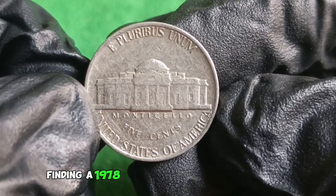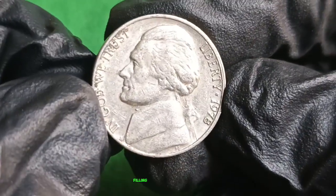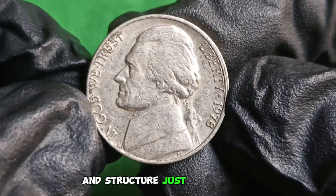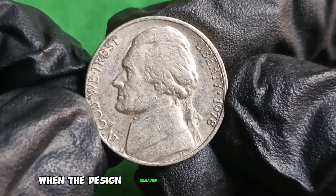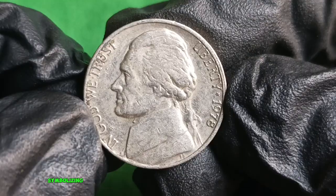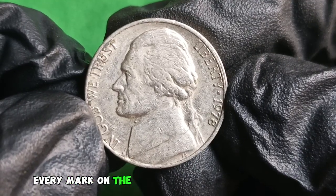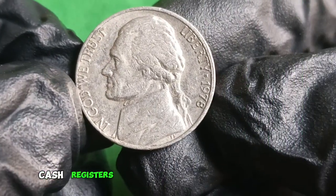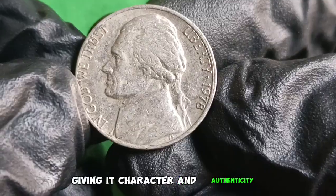Finding a 1978 nickel in very good condition is common, but for those building collections, filling each date requires coins that maintain their readability and structure, just like this one. This coin represents a moment in American history when the design remained unchanged for decades, symbolizing stability and tradition in U.S. currency. Every mark on the 1978 nickel reflects its journey through pocket change, cash registers, and everyday transactions over the years, giving it character and authenticity.